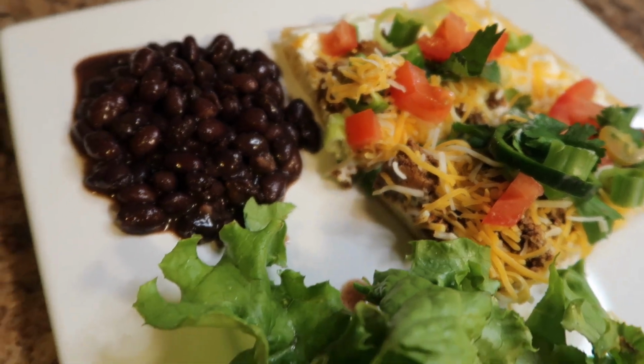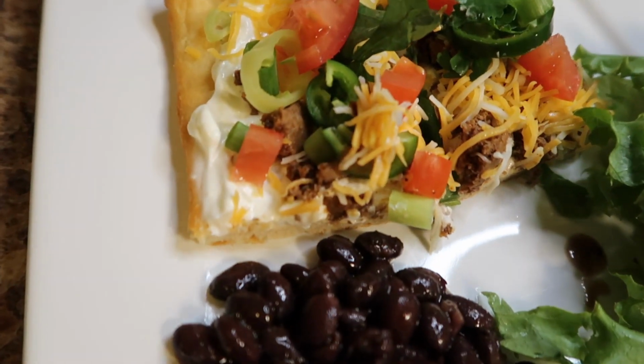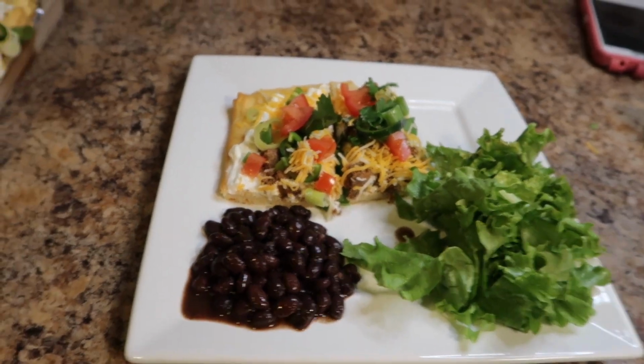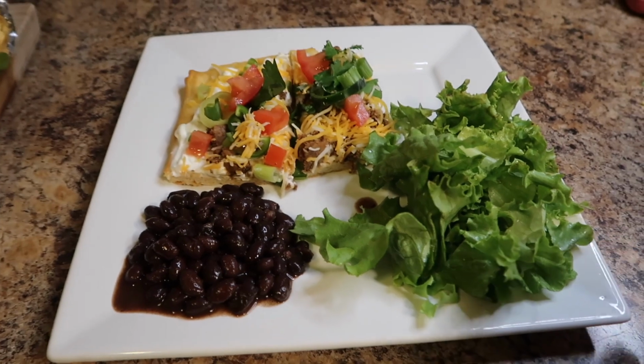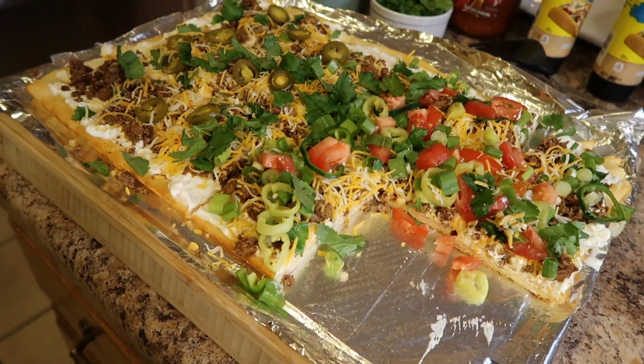We love this. This is something I will make again. My son ate like 5 pieces of pizza. I ate 4. It was really easy. Like I said, very customizable and budget friendly and can feed a crowd. Anyways, have to try this.